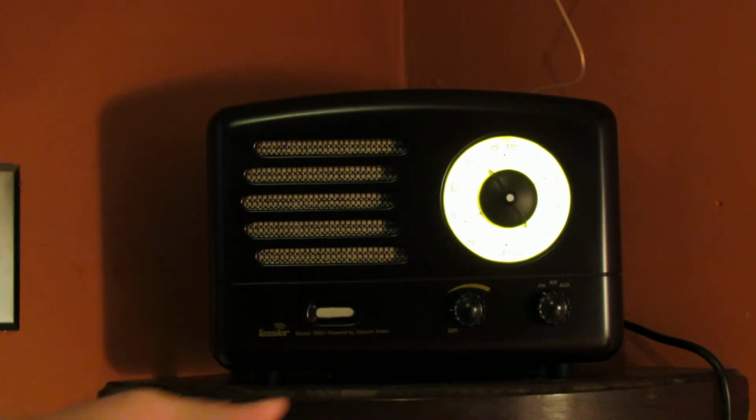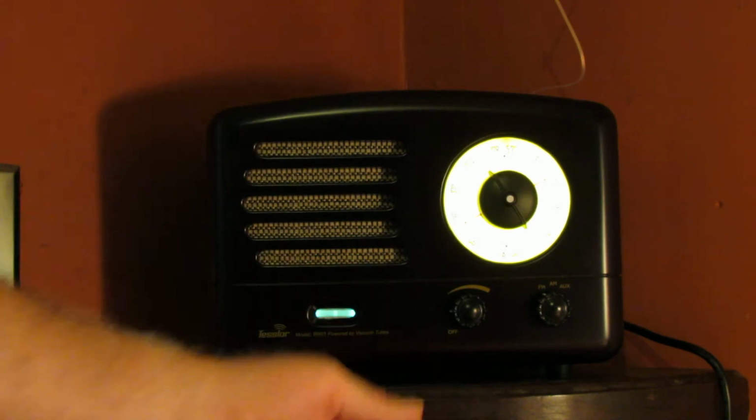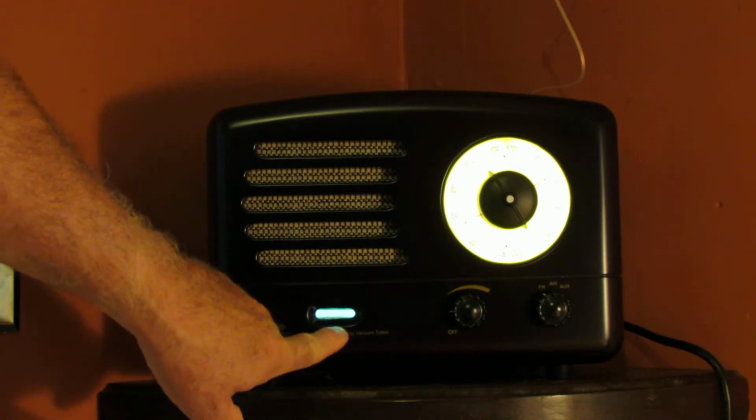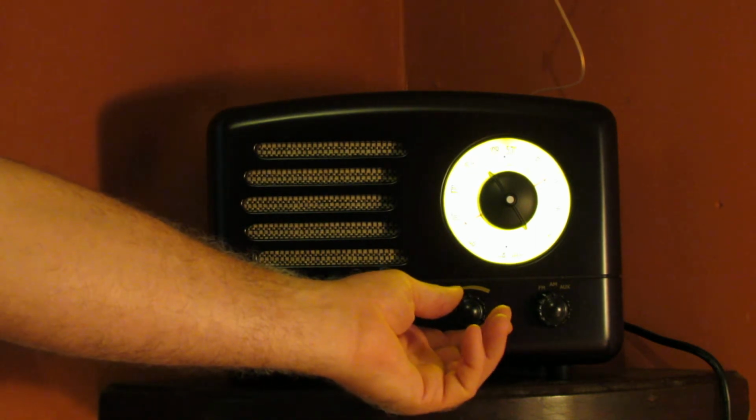We have lights. Keeping the volume very low. I'll expect some warm-up time on the tubes. There's the tuning tube, just coming alive. And we've got some sound coming.